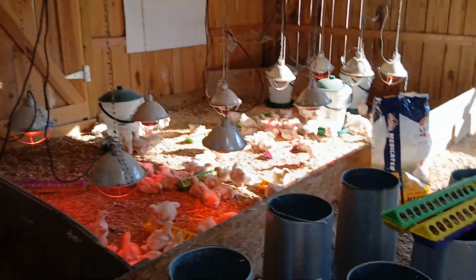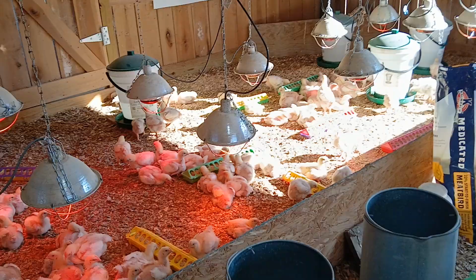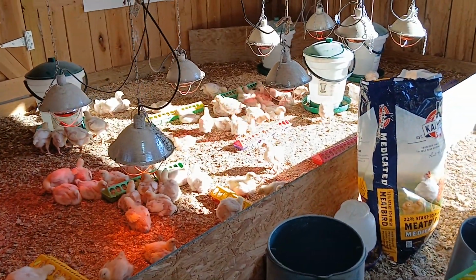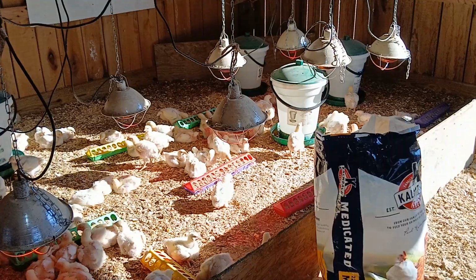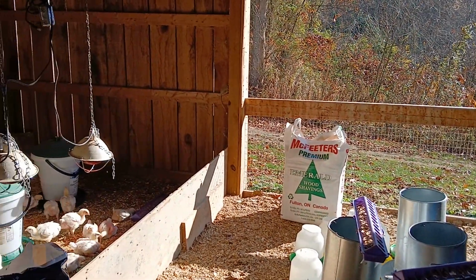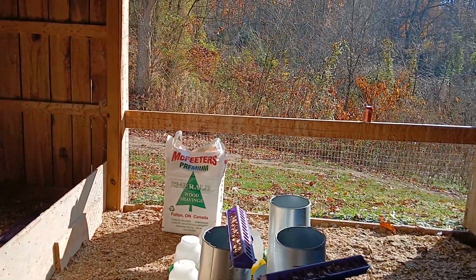We have a group behind me that is 15 days old. Okay, so they are doing excellent. So let's go over here. We're dealing a little bit with some strong lighting and some shadow, but that's okay. We're letting some sunlight in here to get some bright light in and to get good ventilation. That's why we have these big doorways on our barn. We actually have big doorways on every side of the barn.